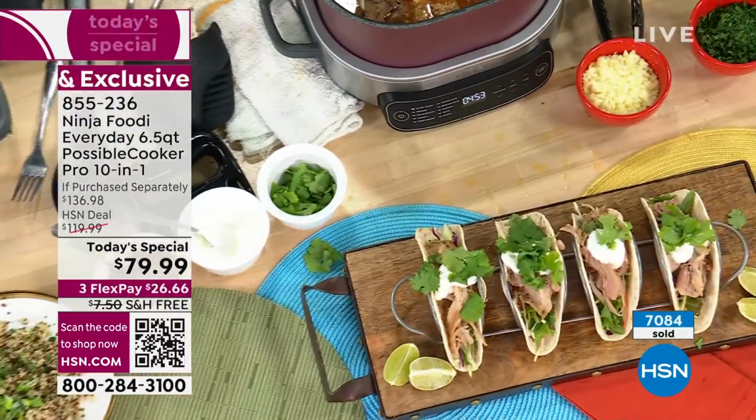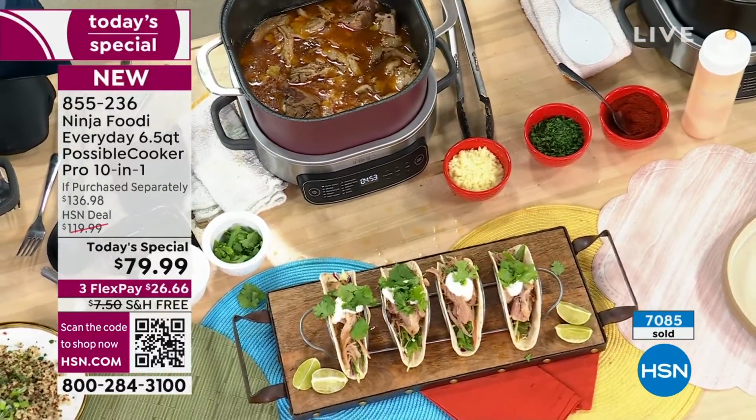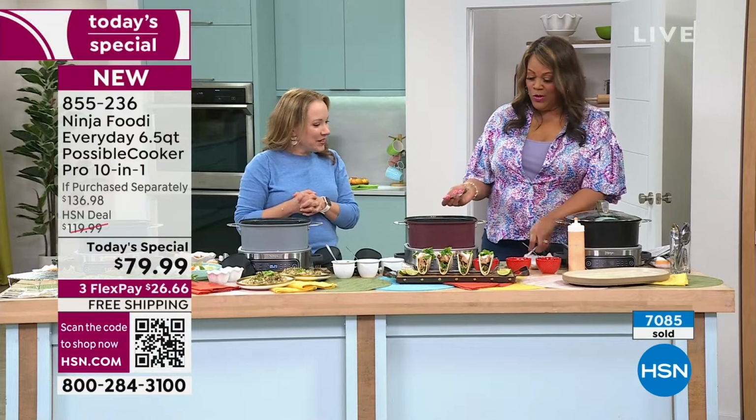I haven't used this fork, so I just need to get a little piece. I've got to taste everything for you. I'll use the little fork.